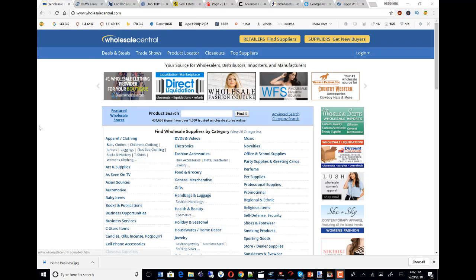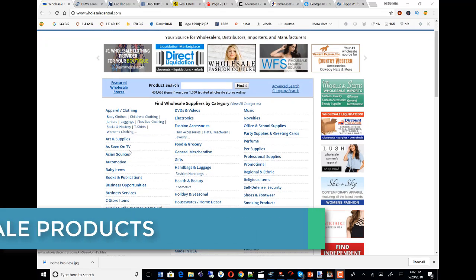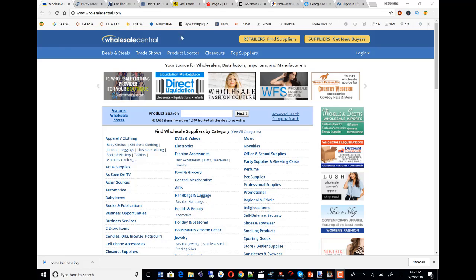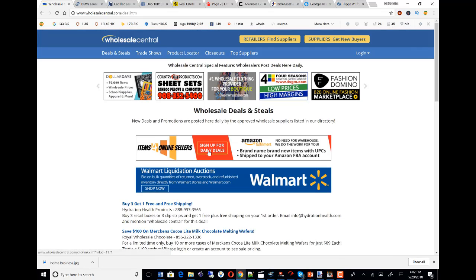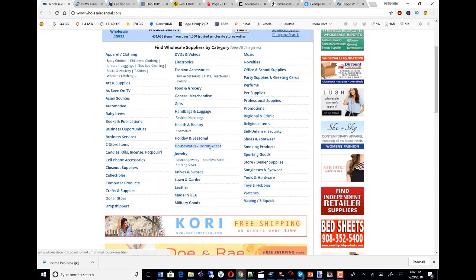If you don't know what to do with the money, depending on what you like to do, there's sites like Wholesale Central. You can go here and you can buy products and sell. You can even set it up as drop shipping, but you buy the products and then you can sell those products online. Or if you like going to swap meets, you can sell them at swap meets. They have a lot of different types of products that you can buy on a website like this.